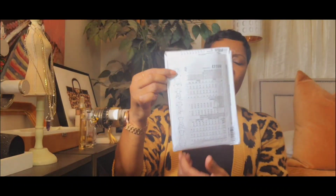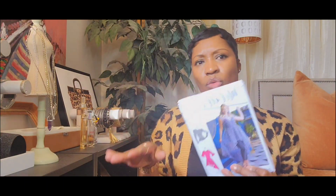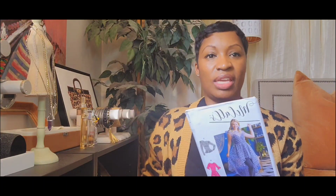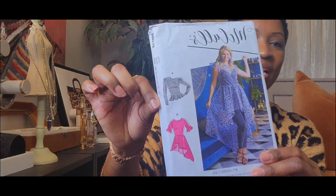I got a size 8 through 16, because lately I've been having to downsize in the patterns that I've been making. Even though this is not for a stretch knit fabric, I'm just like, you know what, I'm going to cut a 16 and see, because I'm over wasting time having to size everything down after I've already completed the garment. So really love this one. So cute for the spring and summertime. Again, this is McCall's 8113.